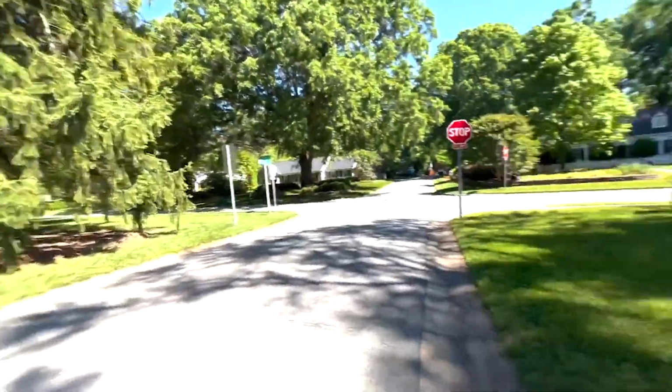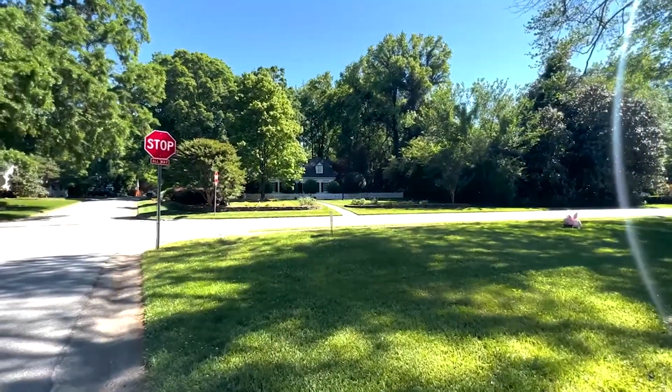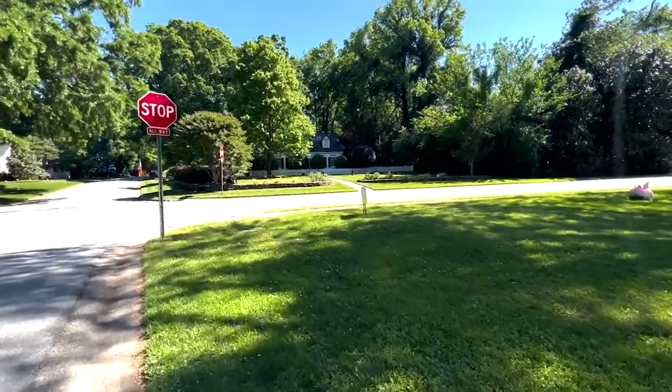Another thing that I like is that they're older homes. And so this neighborhood kind of has three pockets, but really it's all one neighborhood, but it's kind of three pockets. Let me show you my most favorite house in the neighborhood. It's right over there. His landscaping is amazing. Let me get up closer to it.